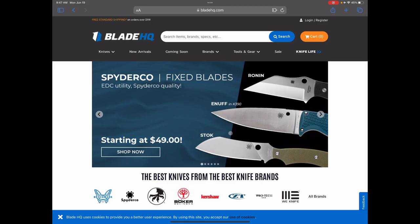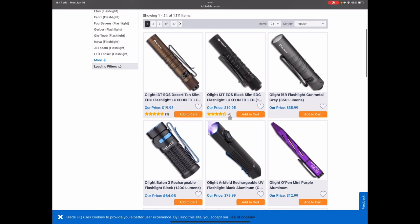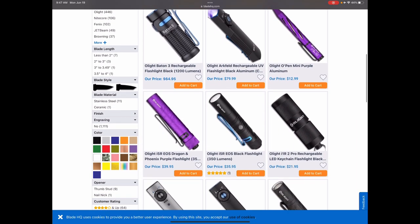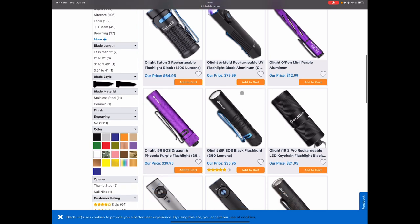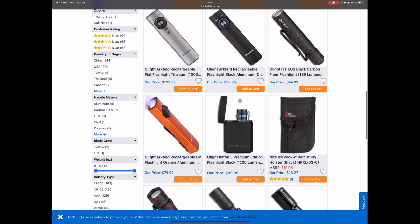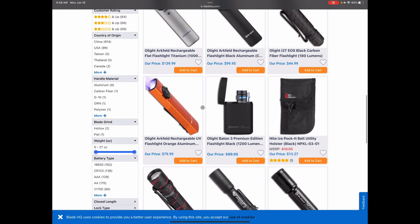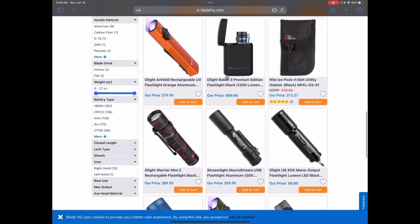I do like to go to Blade HQ, they do carry flashlights. I don't buy a ton from them though. Sometimes their prices can be a little questionable, if you know what I mean. Olight, Arc filled, rechargeable. Yeah, see a lot of Olight. 139 for that. Oof. That's not bad. That's about what you'd expect to see.